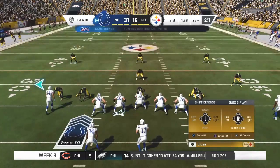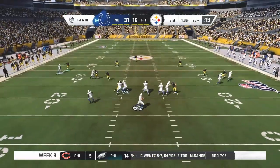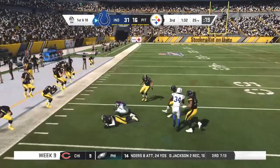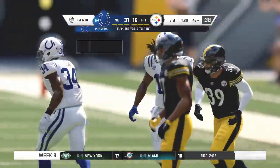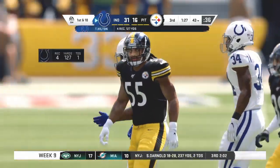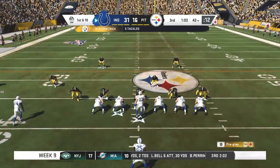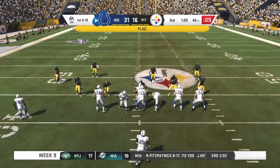Here we go. 1st down, Rivers. And the catch made by Hilton. And they get him down, but not before he takes it across the 40-yard line. Good yardage there for the Colts. 18 and a 1st down. One play has him up past the 40 already, and another 1st and 10.